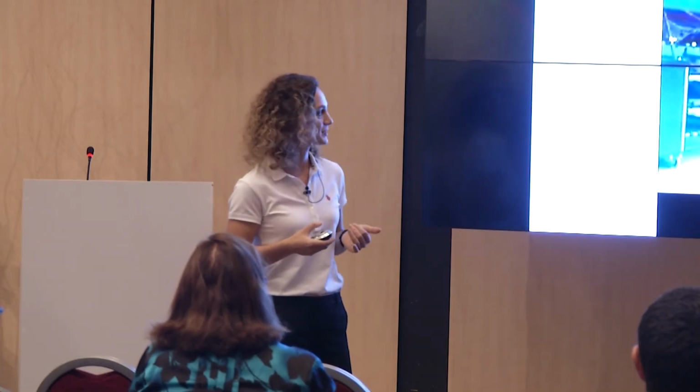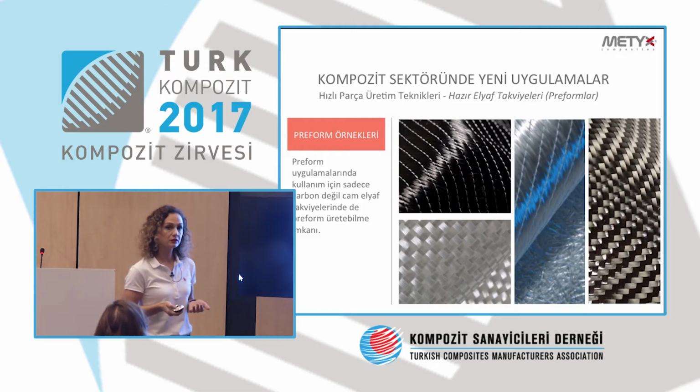As seen, the preforms are put into the molds, and they're enclosing the mold and injecting the resin, and then this is how they receive the part. And most parts of the car are made of composite. This is an example of the RTM technique.